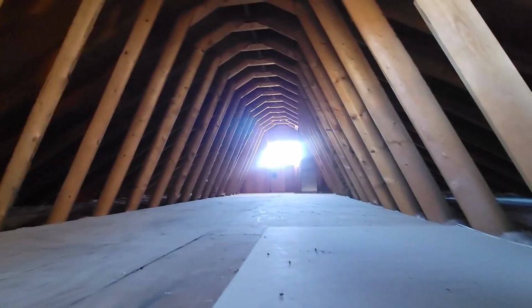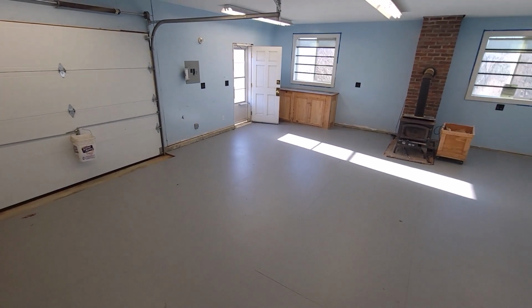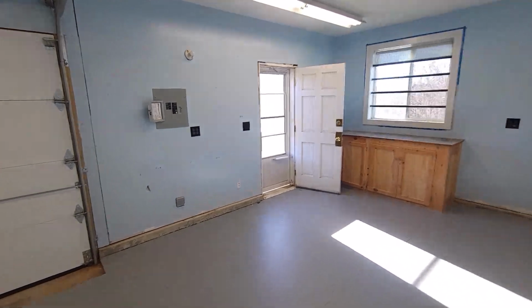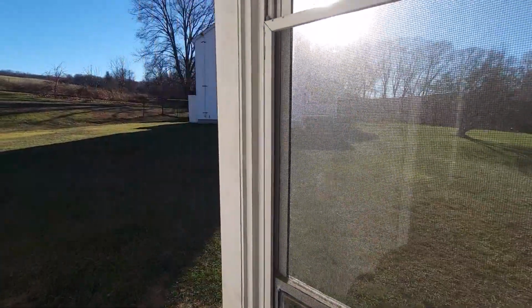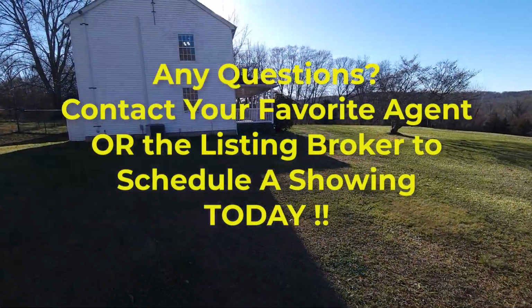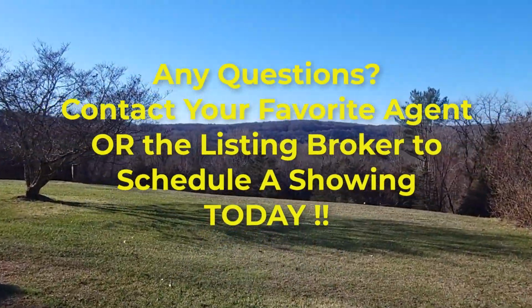Here's another unfinished attic. So I would definitely schedule your showings today. Get a hold of your favorite agent. This home is surely going to be going under contract quickly, because where can you get 5 acres with just simply breathtaking, amazing views?